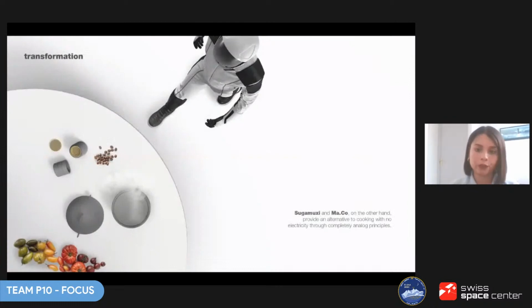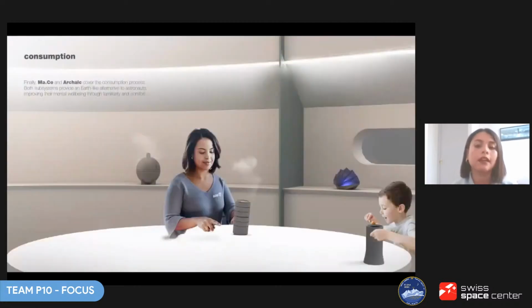About transformation of food, Sugamusi and Mako provide an alternative cooking without electricity, through completely analog principles and natural composed materials. And about consumption of food, Mako and Arcade cover the last process of the food chain. Both subsystems provide an Earth-like alternative to astronauts, improving their mental well-being through familiarity and comfort.